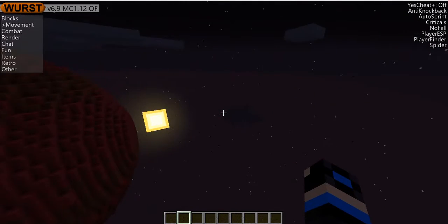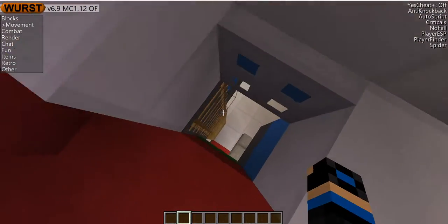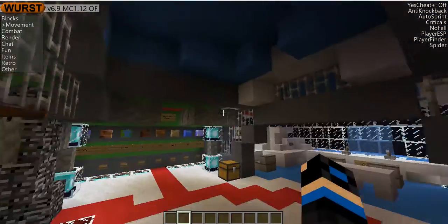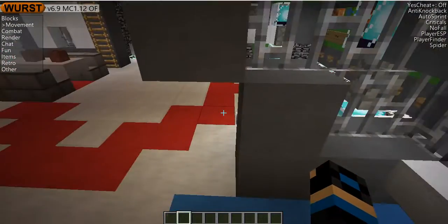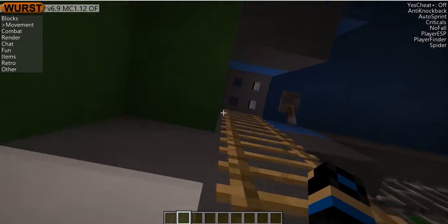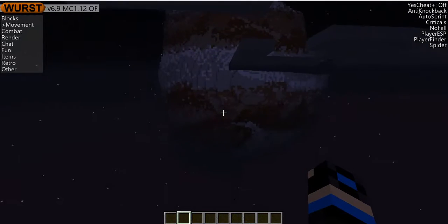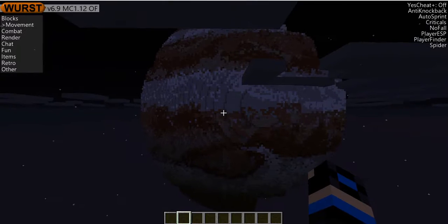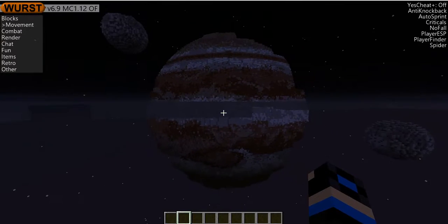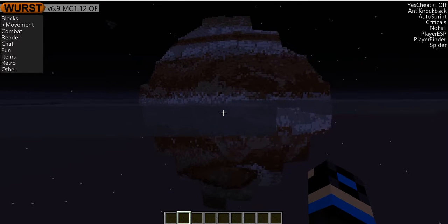Sad times. Okay. So next we'll be travelling to our largest planet in the solar system, Jupiter. This is our last destination. I just need to turn my render distance up a lot because of how massive it is. Okay, so this is Jupiter. Just turn it up a bit more. There we go. 32. This is Jupiter.